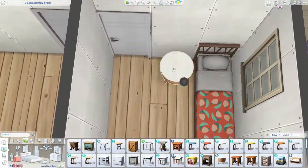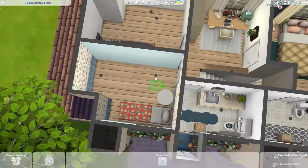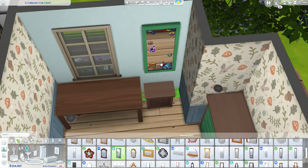The kids bedrooms are very small, but I managed to make everything look alright. I mean, they look very small and very cramped, but it's fine.